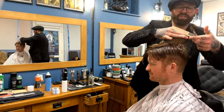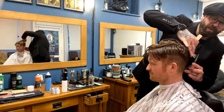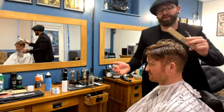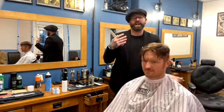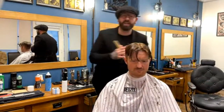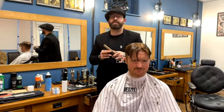And guys, any questions at all, please do let us know. If you are confused about the lines, about the shapes, anything like that we've put in for the exterior of the haircut, please do let us know, because it's fun to watch, but make sure you get the most out of these as you can.